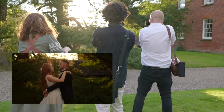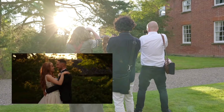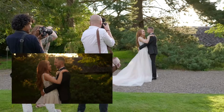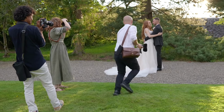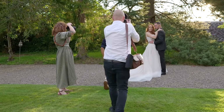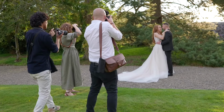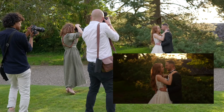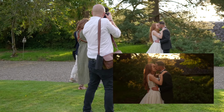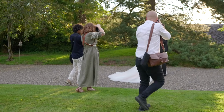So at that point I was using poor Ali, who was doing the behind the scenes footage for me, as a model for how I wanted the couple to move. And I just like to get that slight little bit of movement in the footage. Especially for portraits, when there's not much movement going on in the image, if I can get the couple to slightly sway, it just gives a sense of movement and makes the picture a little bit more dynamic.